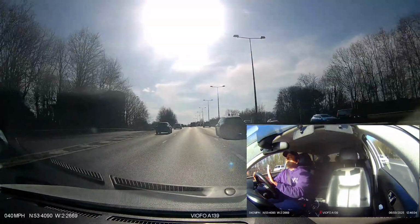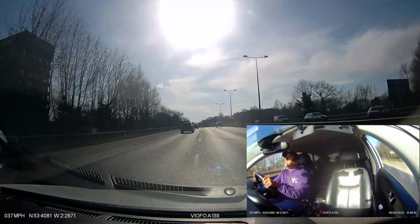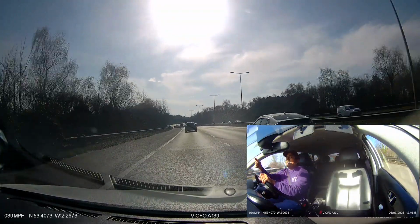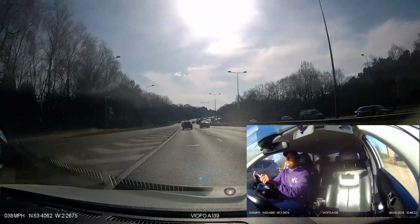I check my mirror and apply signal. I stay here. I have made sure he is not coming faster. Now I have sped up. So I'm driving 43, 44 for now, which is a reasonably fast speed because it's a very small space before we have another junction.